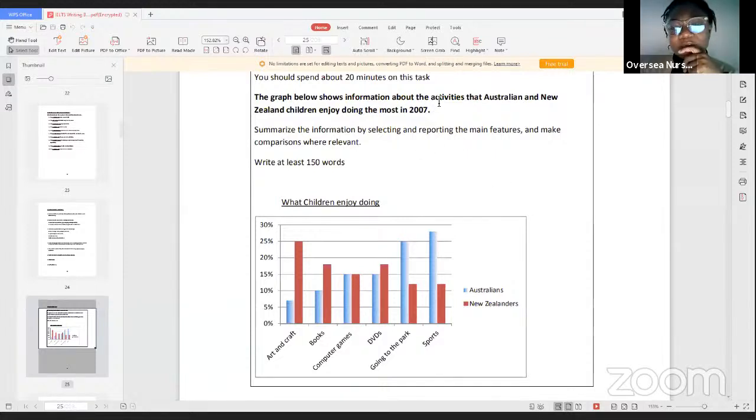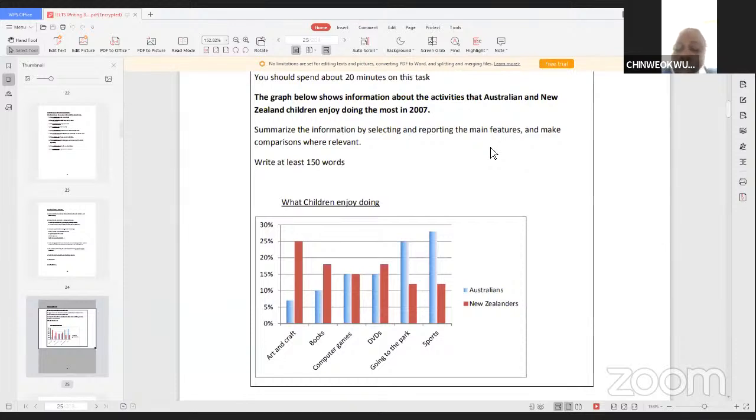Okay, write it down. What other words can we use for activities? Chiamaka, what other word can we use for activities? Perform. Please, who will give me other words to use for activities? Events. Okay, another one. Performance. Mm-hmm. Who said performance? You are going to use it to paraphrase this sentence. Let me see how you use it.